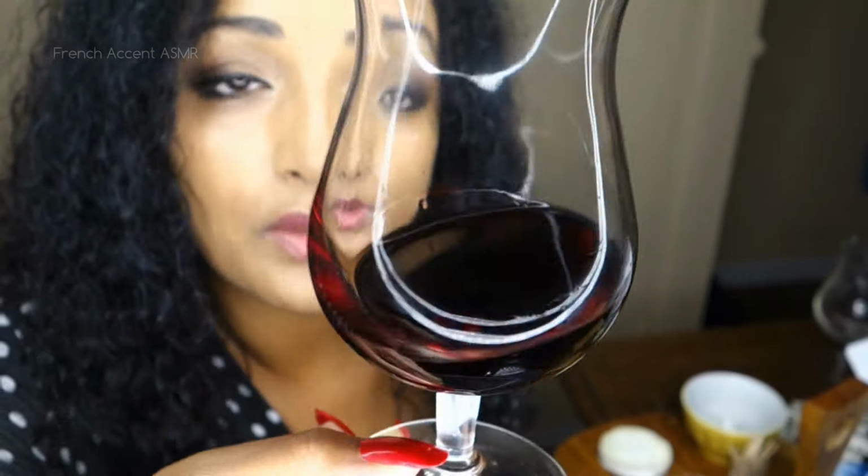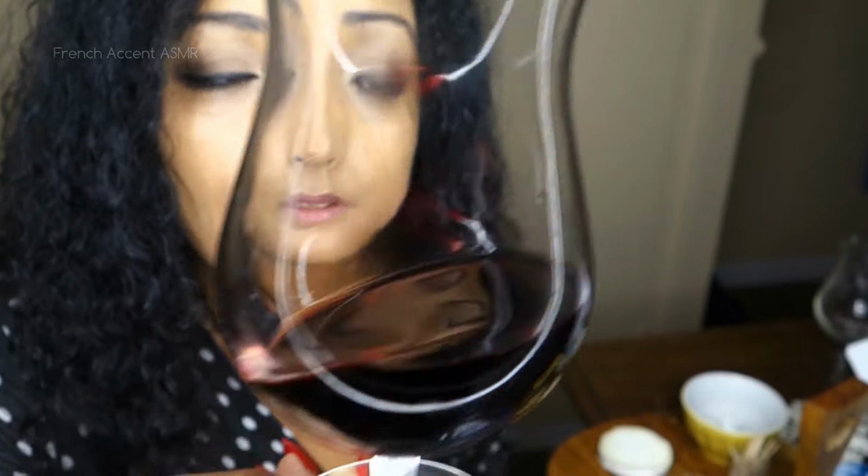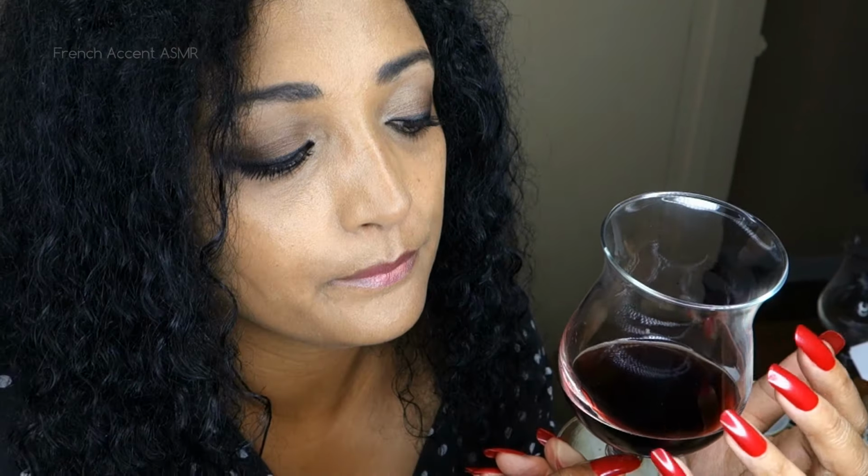The swirling is going to develop the aroma and break the molecules for you to be ready to smell it. And we've used a glass whose shape is made to be able to ventilate the wine better. Normally those glasses are more used for Burgundy wines, because they are lighter and then they need a bit more work in order to show the aroma.